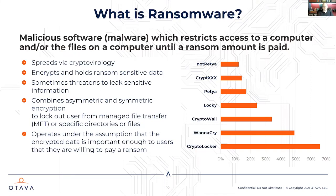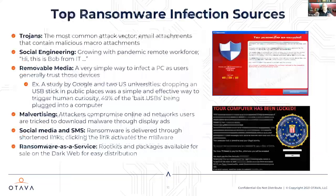Got it. So let's explore a little bit how ransomware comes into or infects our systems. And there are a couple things here that are interesting. Jason, could you walk us through a little bit some of these common elements? And I'm really curious about some of the social aspects of these as well.